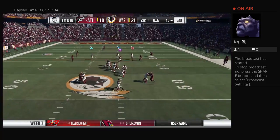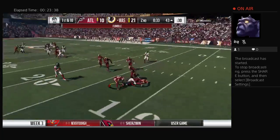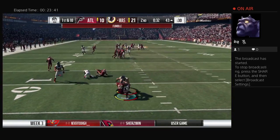Now a play fake here on 1st down. Roberts with it over the middle. And now look at this. Big gain, but a fumble. And the Redskins scoop it.